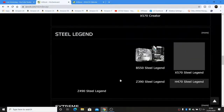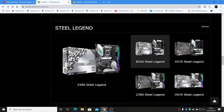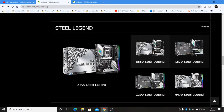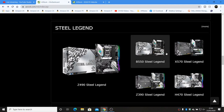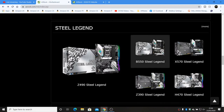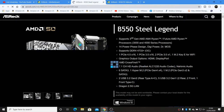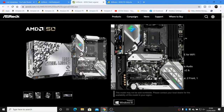So anyway, you get the idea. Steel Legend is going to be probably where we're looking at. And look at the similarities between the B550 and the X570. Between those two boards, not a great deal of difference, is there? Very, very similar indeed. So the B550 Steel Legend, I can imagine this being a massive seller. And this one they've done better because we've got the M.2 armor above the graphics card slot, which is fantastic news.